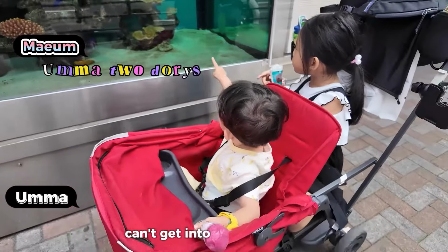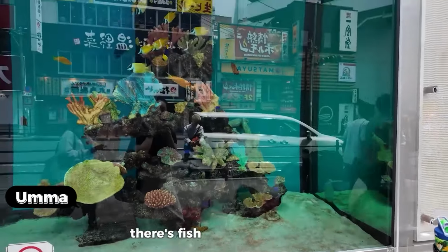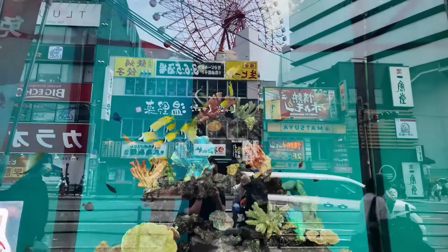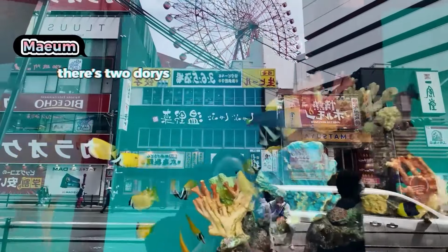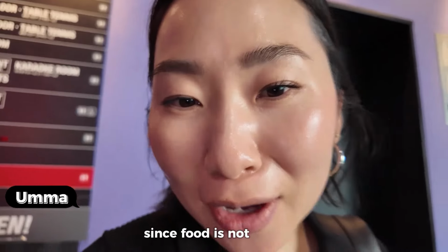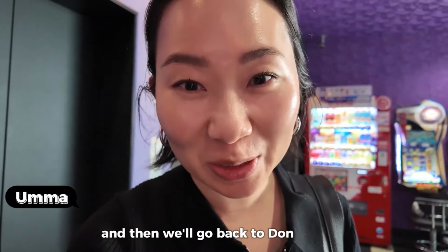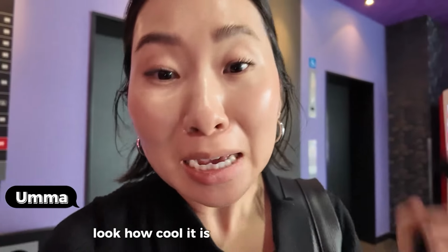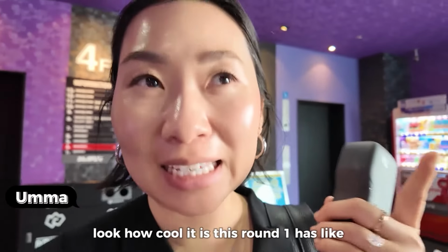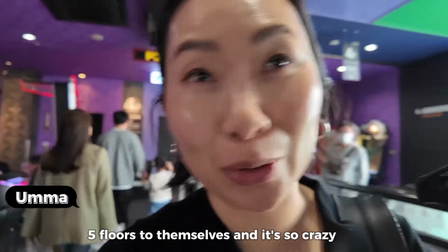Can't get into Don Quixote, so we're just looking at... You saw Dory? There's a fish tank here outside. Two Dories! A few minutes later. Since food is not allowed, we came to just round one to play around a little bit and then we'll go back to Don Quixote. Look how cool it is. This round one has like five floors to themselves. And it's so crazy big.